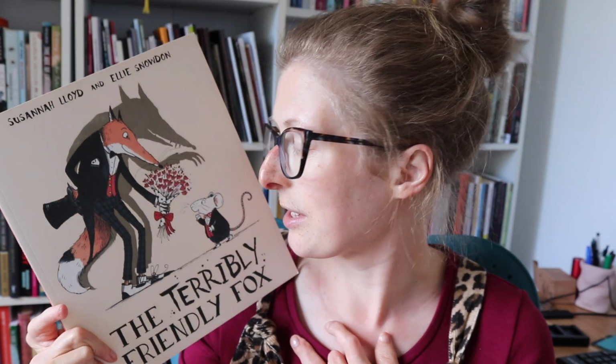This is a wickedly funny book. I know this has some negative reviews because it's quite dark. I love how dark this is. This is by Susanna Lloyd and illustrated by Ellie Snowden, and it's called The Terribly Friendly Fox, and it's about a fox who gate crashes a party hosted by this fabulous mouse here, and there are lots of rabbits at this party, and the fox says he is reformed and is a vegetarian now, and can he please just come in and enjoy the games?